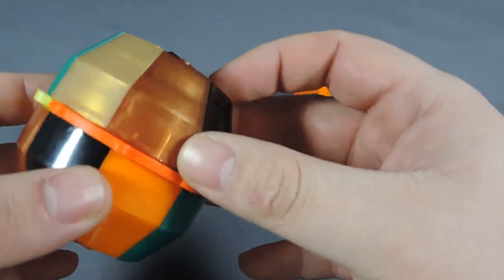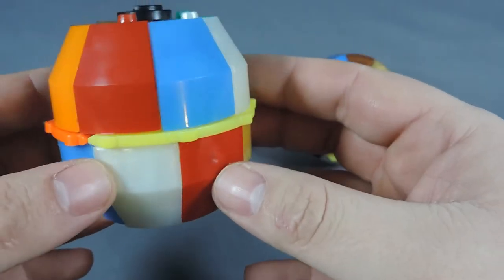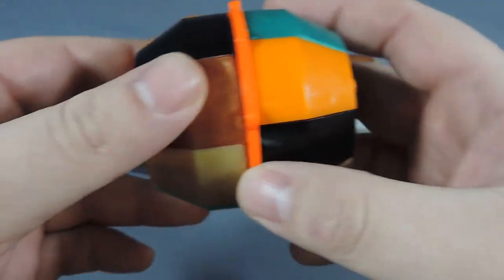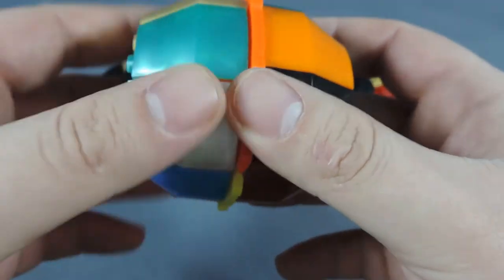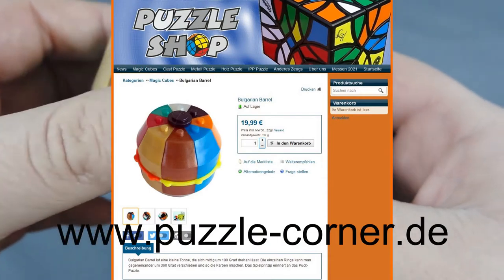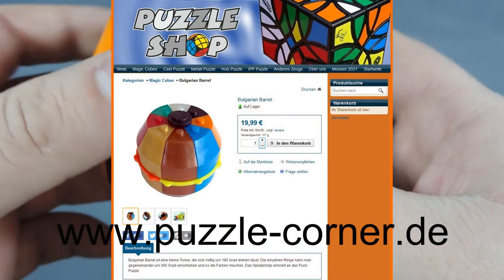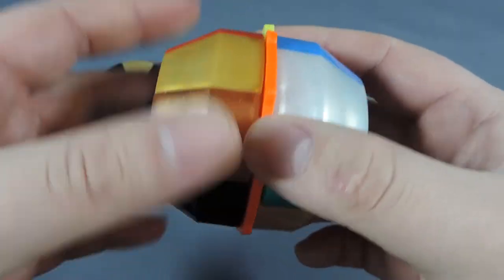You can find these puzzles on Bulgarian websites for about 9 Bulgarian lev, which is roughly $5.60 in USD. Now you're going to have to contact them to see if they'll ship internationally to your country, or have a middleman that you can ship to first and then they can ship to you, or you can get them from puzzleshop.de. This is a German puzzle site that now has, I guess, been rebranded to puzzlecorner.de, and they ship internationally, and I have bought puzzles from him before, and the service and the puzzles were very good.